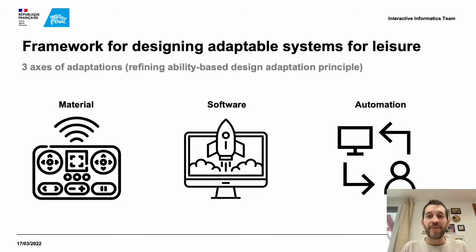While designing CandyFly and using it in the workshop, we identified and refined design principles spanning 3 areas of adaptation: hardware, software, and automation. And these 3 axes constitute a framework that helped us meet the needs of the users and guided us to create the interactions. This framework provides guidelines for implementing the adaptation principle of ability-based design for leisure activities involving control of drones or robots.